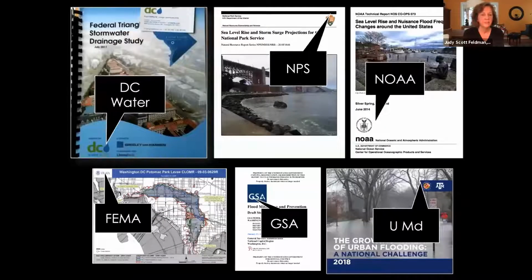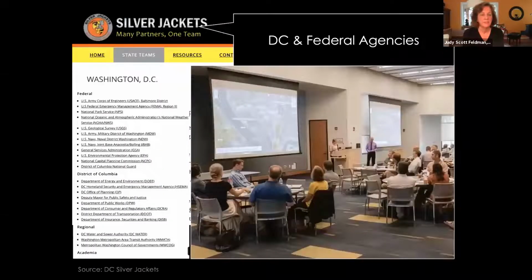Now 14 years after the 2006 flood, and a host of reports confirming the flood threat from government agencies including DC Water, National Park Service, and FEMA, there's still no decision about what to do. Recent efforts by an intergovernmental flood response team, the DC Silver Jackets, have failed to bring the relevant federal and DC entities to any agreement on a comprehensive solution.